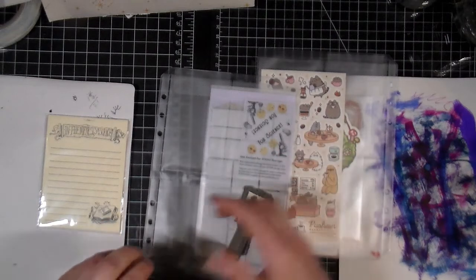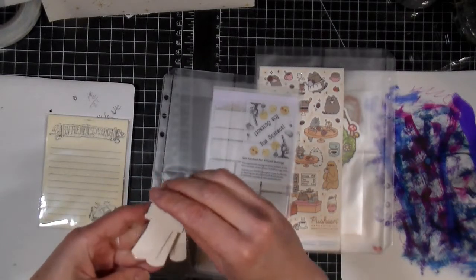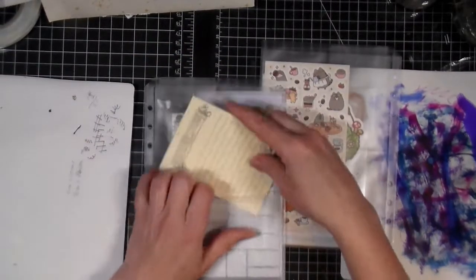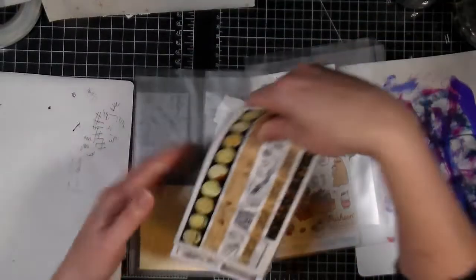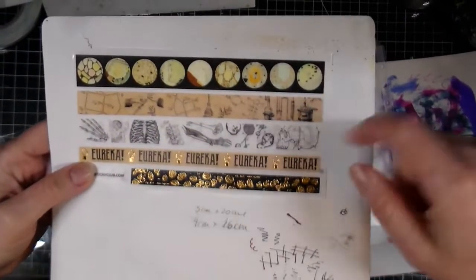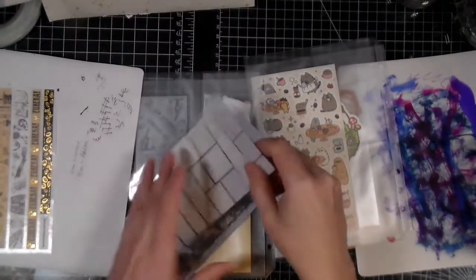There's always this little thing to put at the corner, but I don't usually use it because I kind of combine my packs together after a while, so I don't want to have the name of it on it. Okay, and then the rest of it, I just loved it so much, because check that out. Isn't that like perfect washi type of thing for me, with the bones and the ideas? I really liked it a lot.